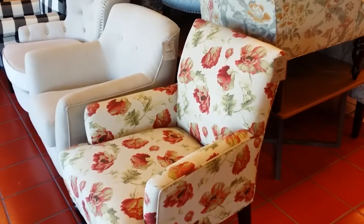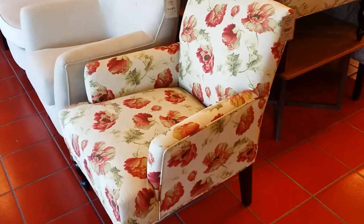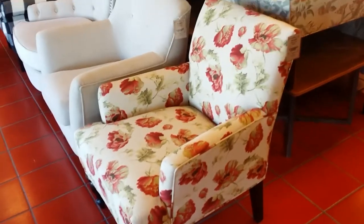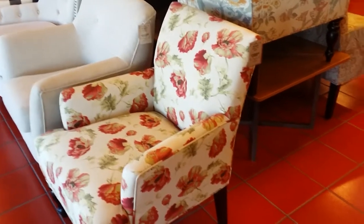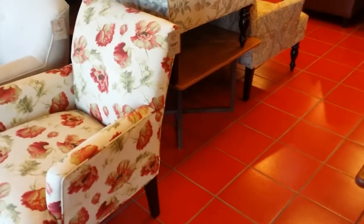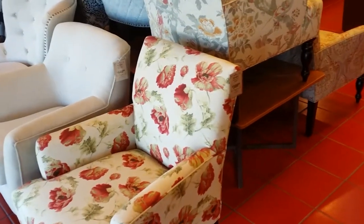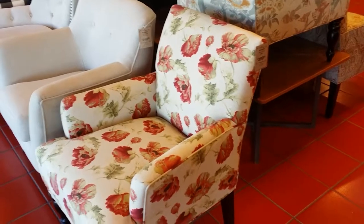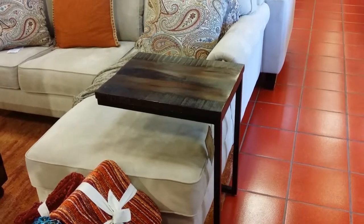This is like a garnet. I'm not sure of the color, but it's in the reddish family. It looks like it's orange, but it's not. I would love this. I have two chairs that I need to recover, but I haven't decided on a fabric yet. But I think I want it either floral or stripes. They have another one here. This one looks really nice too.